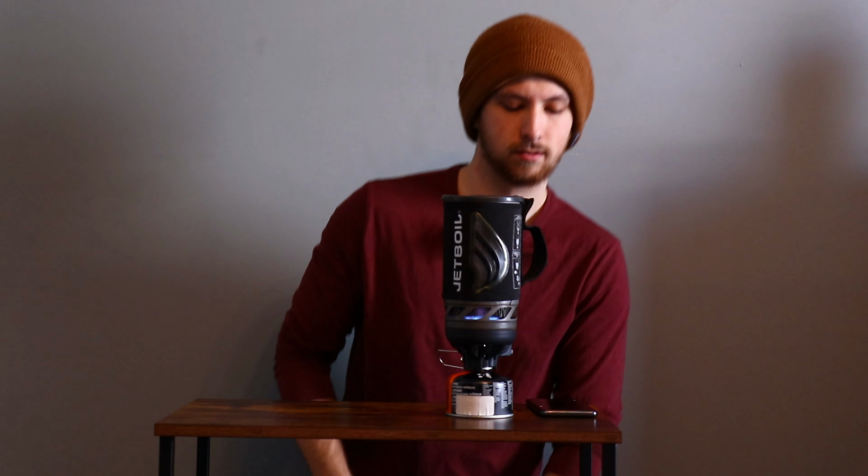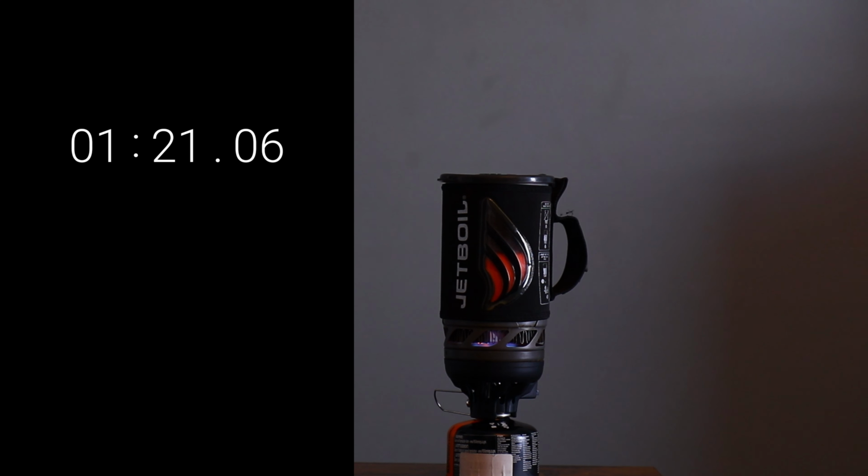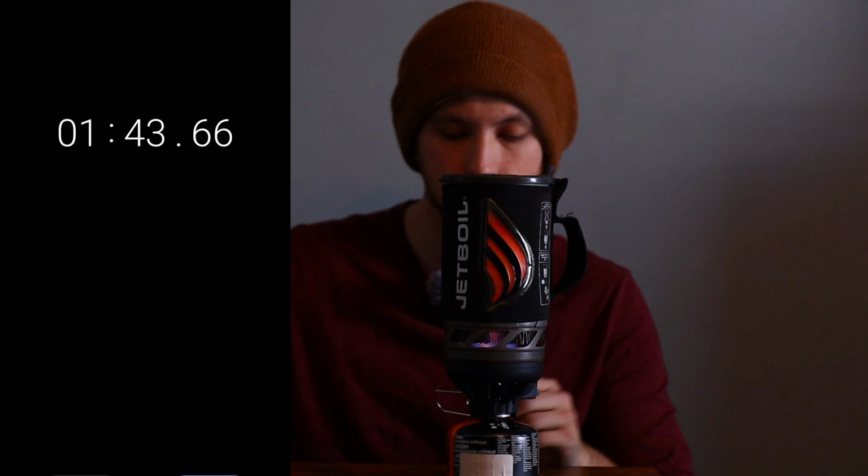Ooh. So we are 1 minute and 20 seconds in, and as you guys can see, it is almost boiling. Okay, so it boiled in 1 minute 43 seconds. Got everything cooling off. Let's go ahead and weigh this. So we started at 196 grams and now we're at 191 grams. So that only used 5 grams of fuel to get it to a rolling boil.